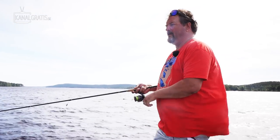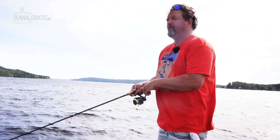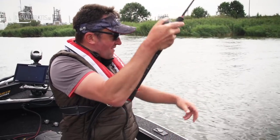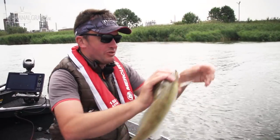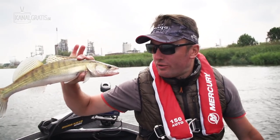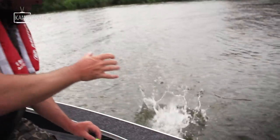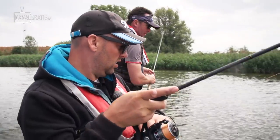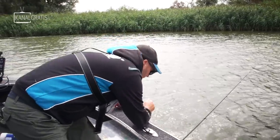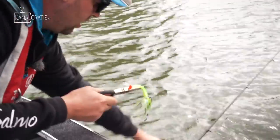And now we're going to try running and gunning some other spots to see if we can find some bigger fish. We need to get some 45 and over. Small zander, he has eaten the sleek shad. Definitely not what we are looking for, but a perch of the same size is welcome. That's a pike. Vincent and Sylvain are struggling to catch the right species, it seems like. Nice pike though, on the chatterbait.